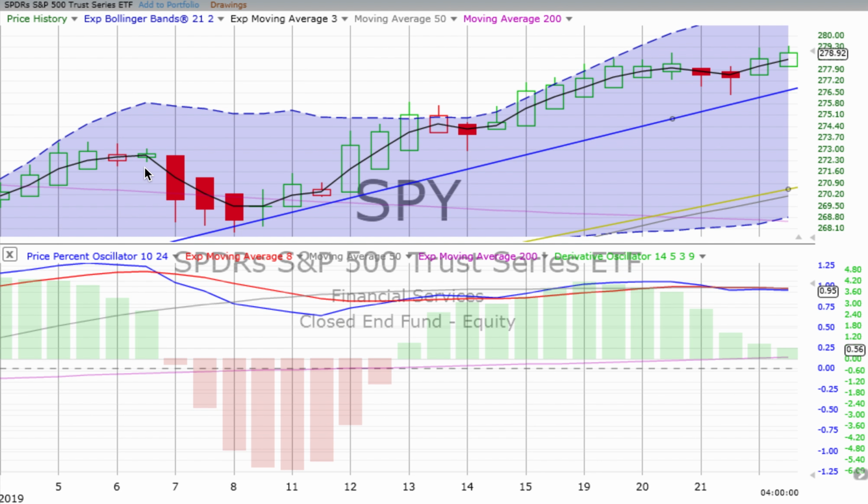We hone into the 4-hour chart, and of course, we still don't have a crossover. We had basically a day of down movement on Thursday, up movement on Friday, but not enough to pull that price percent oscillator over. Derivative oscillator continuing to lose momentum. So again, watch things as they go into the week.